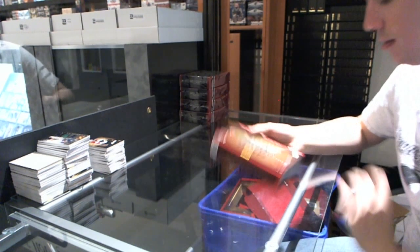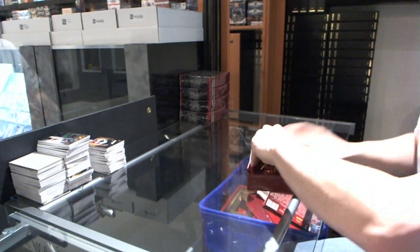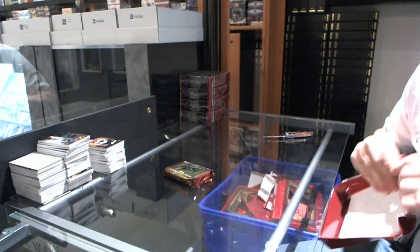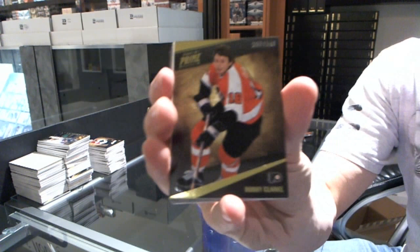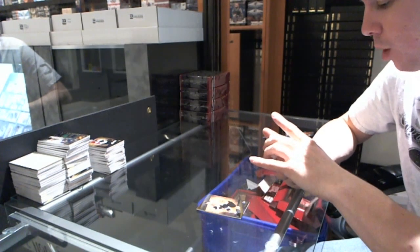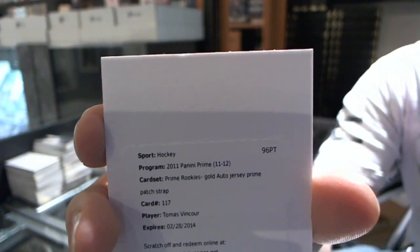Box 4. Base card to 249 for the Philadelphia Flyers, Bobby Clarke. We've got a redemption for a rookie jersey prime patch fight strap and autograph, numbered to 25 for the Dallas Stars, Tomas Vincour. Numbered to 25 for the Stars, Tomas Vincour.